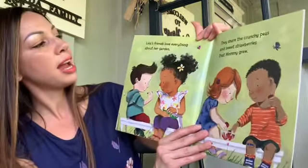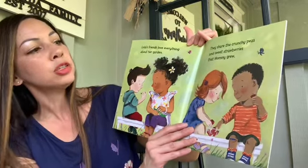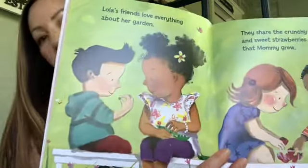Lola's friends love everything about her garden. They share the crunchy peas and sweet strawberries that Mommy grew. Remember, she was growing a vegetable garden.